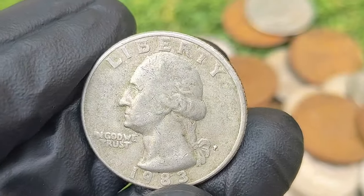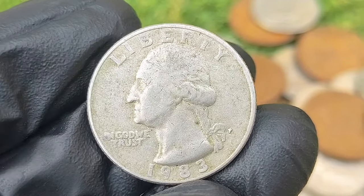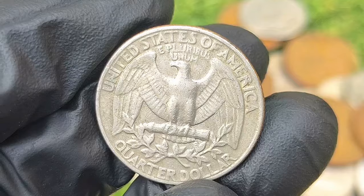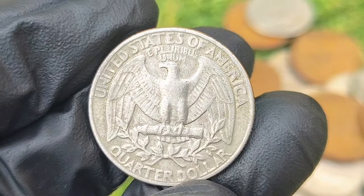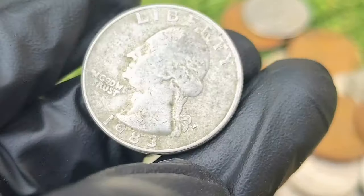The 1983 P Washington quarter is a notable issue in the Washington quarter series due to its relative scarcity in high grades and uncirculated condition. Many 1983 quarters were heavily circulated, and relatively few were saved in mint condition, making well-preserved examples more valuable than other quarters from around the same time.